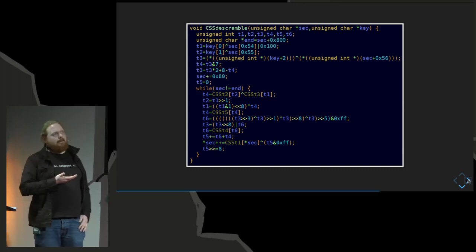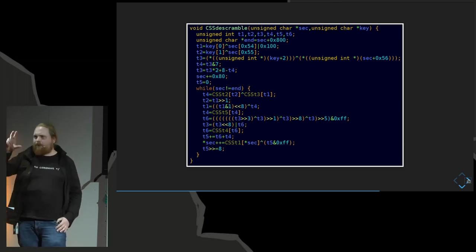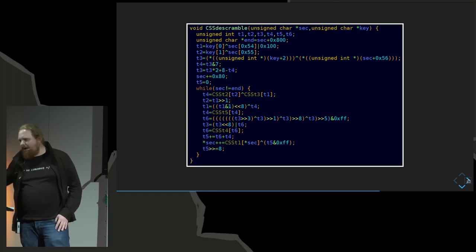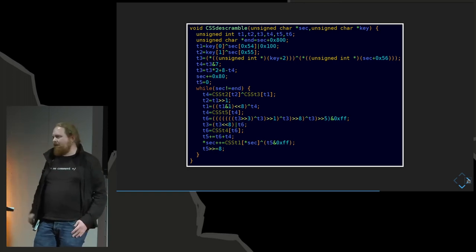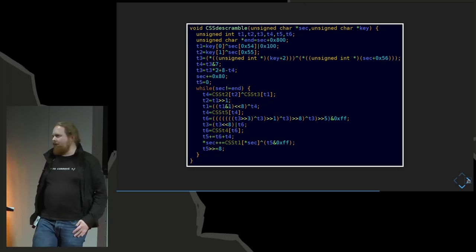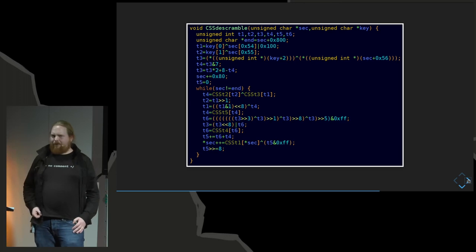So this is the main function of this procedure, and around it in the source code there are some longer tables of numbers, which are here called CSS T2 and something, and there are some lookups to those. But this is the core of it. And other people looked at this and wrote a graphical user interface that made it very easy for people to copy DVDs. And so some people did not like this.